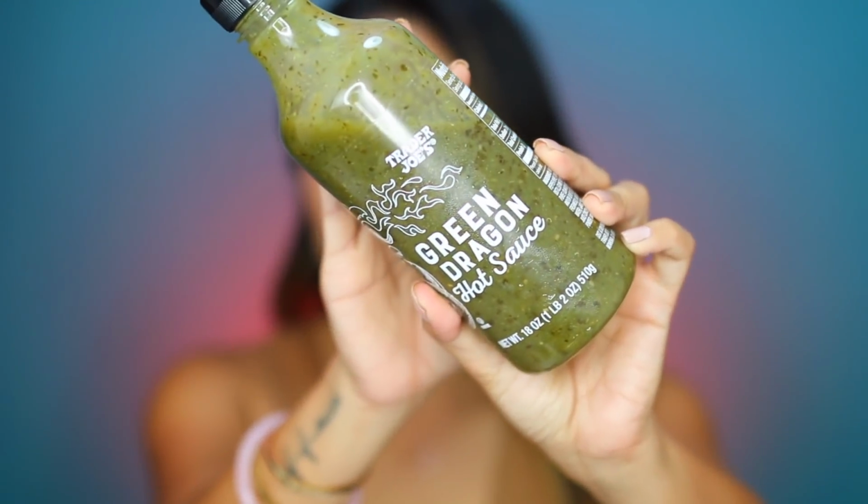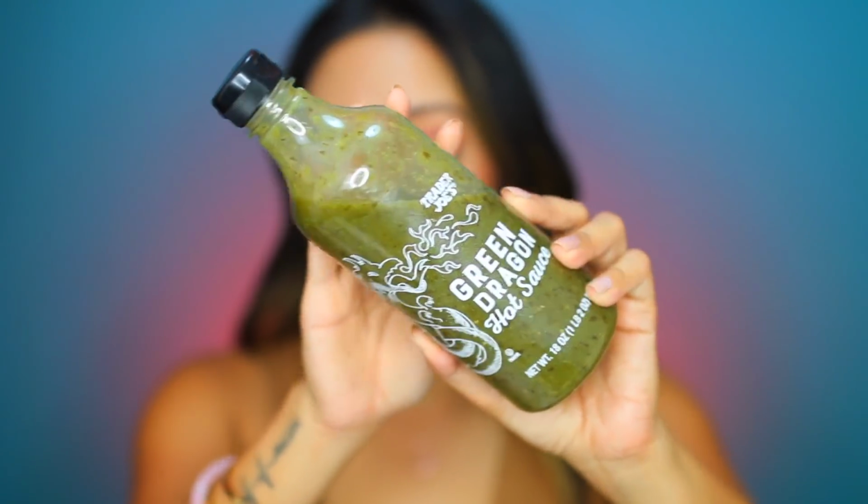And at Trader Joe's, this is their green dragon hot sauce. This is something that I think if you are a hot sauce lover, definitely pick this up. It has that spice. It takes whatever food you're eating up to another level. I put this on top of omelet, spam, chicken adobo. Did I put this on top of pork chop? I think I even put this on top of pork chop, fried chicken. I mean, I just drizzled this on basically everything. My husband and I have been really enjoying this.